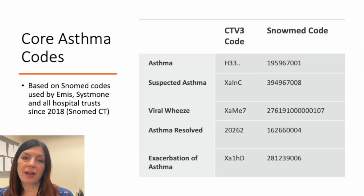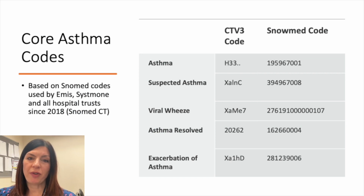So the core asthma codes that we would like you to use, we've kept extremely simple, and we've very much focused on diagnosis. The codes are asthma, suspected asthma, viral wheeze, asthma resolved, and exacerbation of asthma. Now, we work on different clinical systems, and certainly we've got practices that are on EMIS or System 1, and we've of course got the hospital trusts. My understanding is that all hospital trusts have used SNOMED CT since 2018, and that the EMIS and System 1 codes are also rooted in SNOMED.